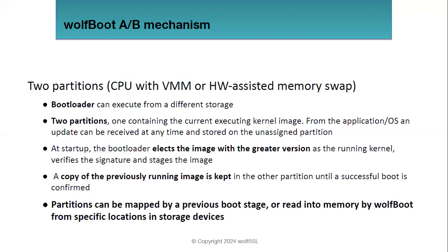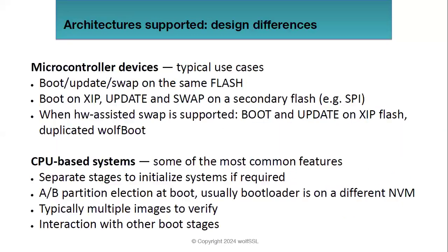And so there is an election algorithm that runs at startup to check which image, among those that pass their authenticity checks, has a greater version. And at that point, wolfBoot verifies the signature and stages the image from RAM. A copy of the previously running image is kept after the update until a successful boot is confirmed, so that we can swap back by selecting in the election process the fallback image, if a failure was reported by the application itself.